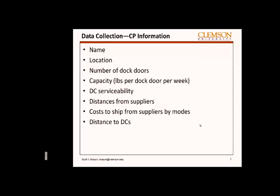Finally, distances to the distribution centers. We also have to know the relationships of all of the nodes and the arcs within our supply chain network. I guess not finally. And the cost of shipping to the DCs by the different modes of transportation. So we have shipping from the suppliers to the consolidation points, the different modes and costs and capacities, and relationships of how it's connected. And then from the consolidation points to the distribution centers, we have all of the same information that we have to collect.